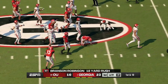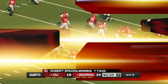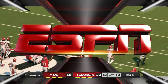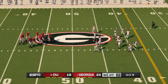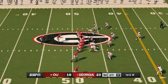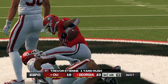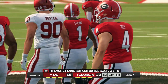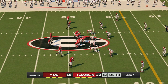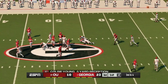And down he goes at the 48-yard line. Gets to about the 47-yard line. Gain of one on the play. That brings up second and nine. From the 47-yard line, second down. There's a strike complete, and he's down.